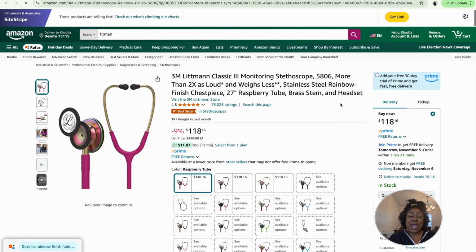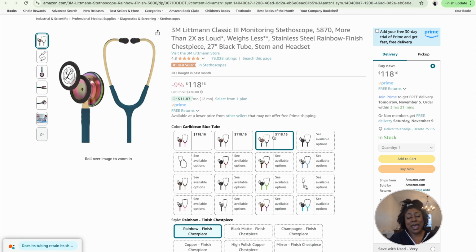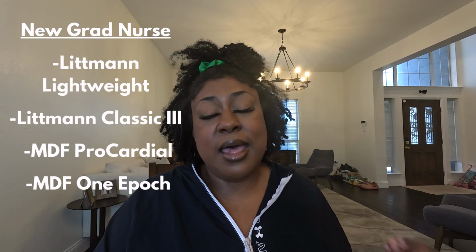Of course, if you're feeling fancy or if you need a good graduation gift, you can ask your support system to get you the Littmann Classic 3. That one's a little bit more heavyweight. The sound quality is really, really good. However, like I said, this one's going to run in the $100 range. I always recommend the Littmann Lightweight or the MDF Acoustica Lightweight if you are in nursing school. But once you graduate, if you're a new graduate, you can also get the Littmann Classic 3. That is a very good stethoscope. It's a little bit heavier than the Littmann Lightweight, but the quality is there.